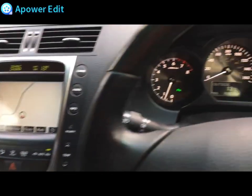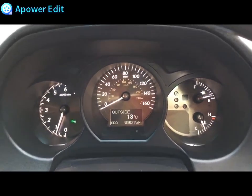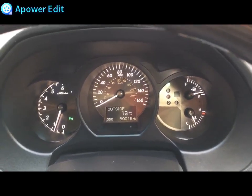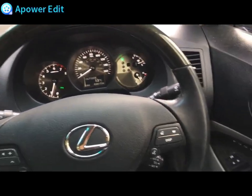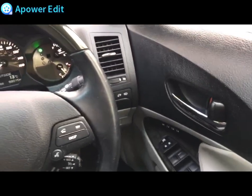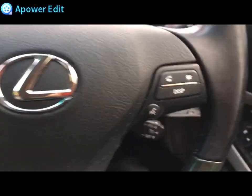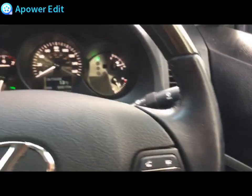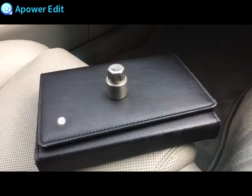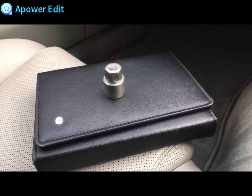If we come to the dashboard itself, the binnacle, 69,015 miles, and there's no warning lights on the dashboard at all. Steering wheel looks and feels absolutely as new. Just to show you down here, you get this extra little pad with all the controls, again all working exactly as intended. So finally, just to show you, owner's manual pack and lock and wheel nut key, both here and present with the car.